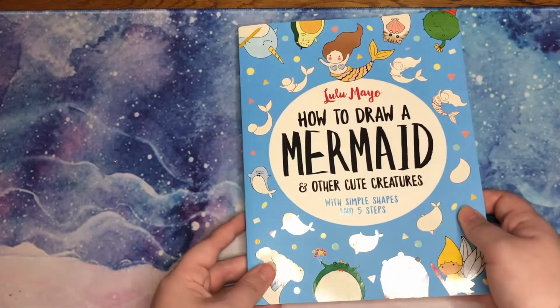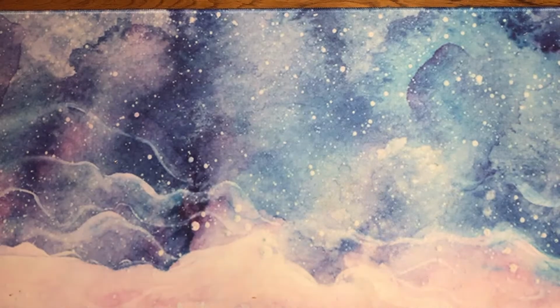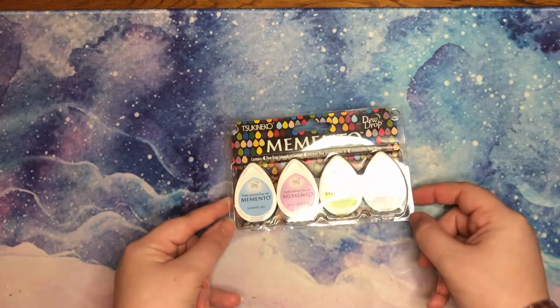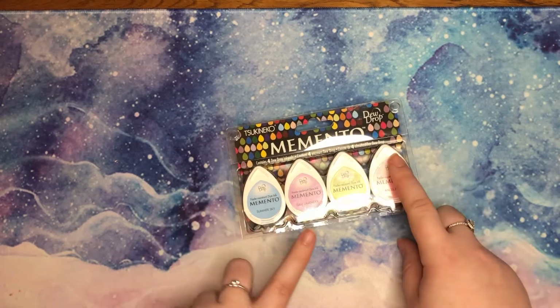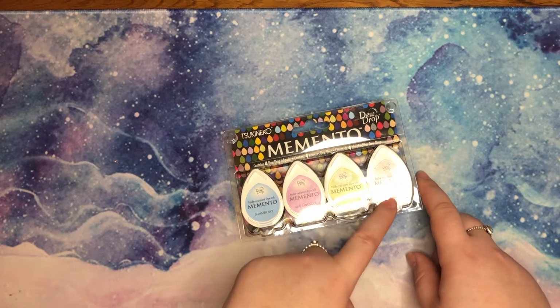So I'm really looking forward to giving it a go and just having a little bash at drawing a few little cute things. Okay, we're moving on to the crafty items now. The first thing I have got is these Memento Dewdrop ink pads from Tsukineko, I think it said. In here we've got Summer Sky, Lulu Lavender, New Sprout and Angel Pink.